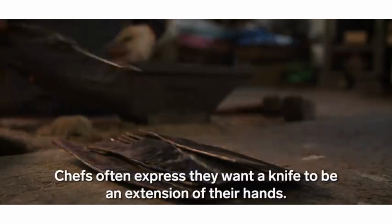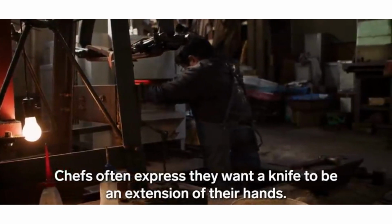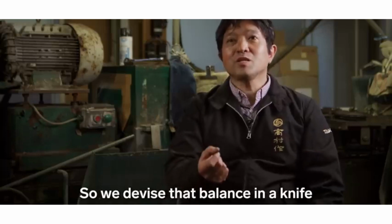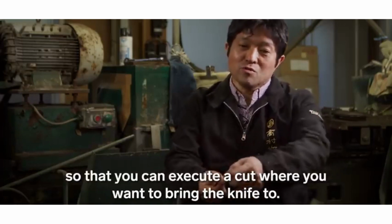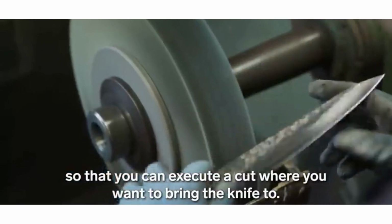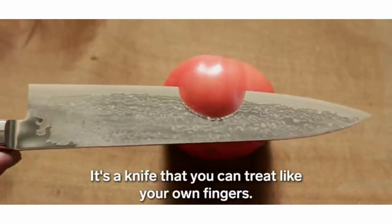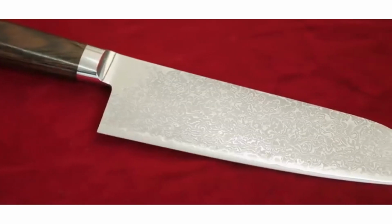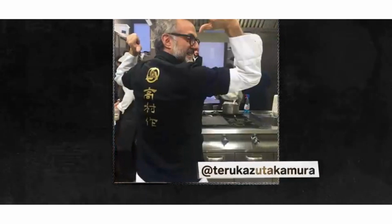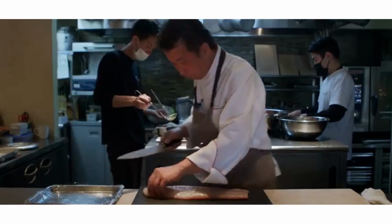Several of the world's best chefs use Takahana's knives, from Rene Redzepi at Noma to Massimo Bottura at Osteria Francescana. Another one of those chefs is Masakazu Fuji. He uses Takahana's knives to prepare fish at his restaurant in Fuku.